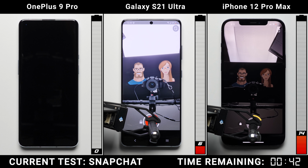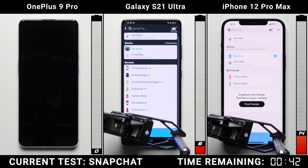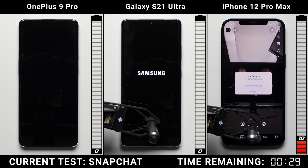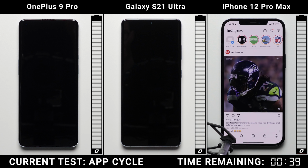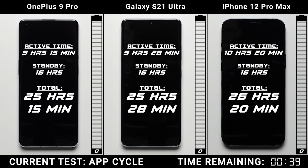OnePlus is probably doing this in order to kind of nudge people to charge their phones before it dies on them completely, and it really changes the whole perspective of this battery test, with the Galaxy dying just 15 minutes later, meaning it was a lot closer than it looked, at least between the Android phones. While the iPhone, of course, was not only able to finish with Snap, but it also went for 20 minutes in our app cycle test. So it's a clear win for the iPhone, but not as bad of a result as we initially thought for the OnePlus, given that that last 1% on the OnePlus is really like having 5 or 6%.